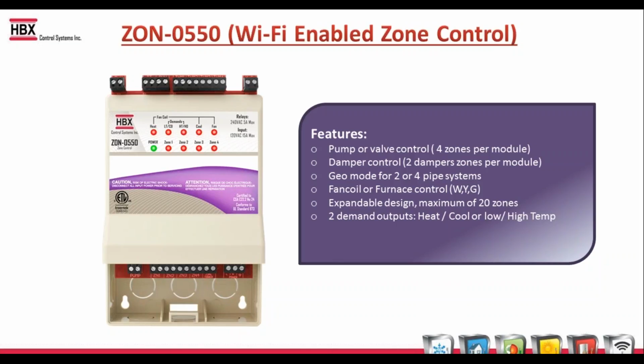So the controller also has the TT contact, so it enables 2 demands onto a boiler. If you wanted to put your Eco 550 on that, you can wire those in together so they can talk to each other, and it also allows for a system pump and DHW control on there as well.